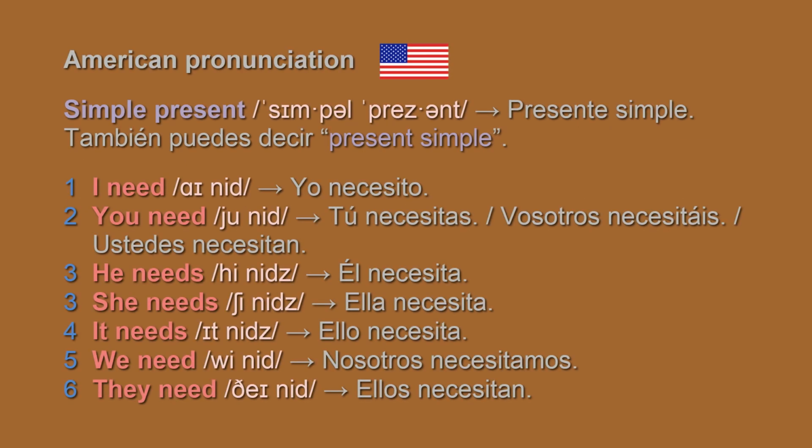American pronunciation. Simple present. Present simple. I need. You need. He needs. She needs. It needs. We need. They need.